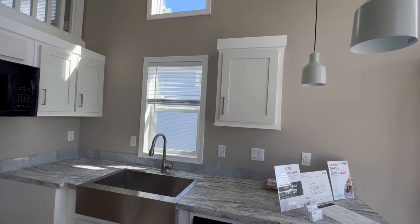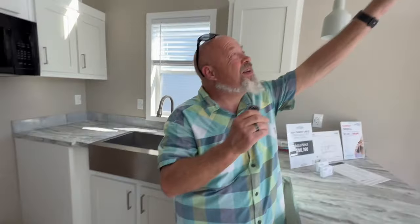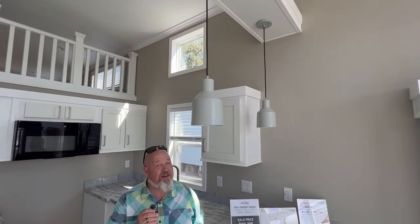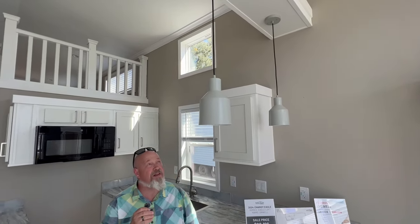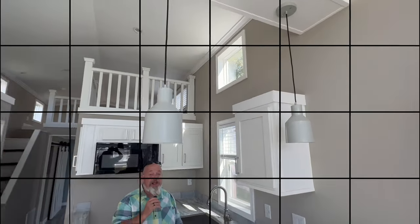Really, pedestal lights? Sometimes you say things that are incorrect. You know what a pedestal is? Oh yeah. What do you call these? These are just hanging lights? Sconce light. No. Oh my gosh. See, you can't tell me that. Pendant lights. Pendant, that's the word.